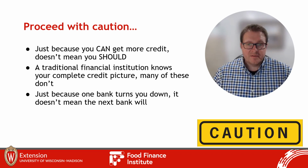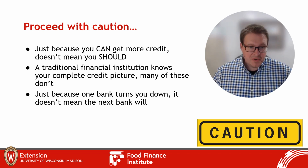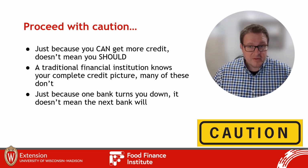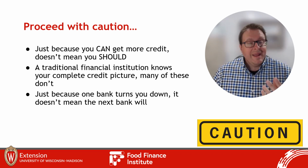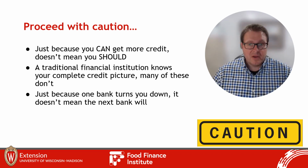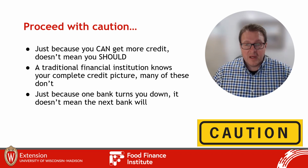A traditional financial institution like a bank, a credit union, or Farm Credit is going to know your complete credit picture. They're going to have documentation as evidence of your total credit profile. They're going to have a good idea of what you're capable of and what you're not capable of. And some of the things I'm about to discuss may not have that full picture. So be really careful. And just so you know, just because one bank turns you down, it doesn't necessarily mean the next bank will. Different banks have different tricks up their sleeve to get to yes with different kinds of transactions. So if you go to one and you can't get to yes, and you go to the next bank, you still may be able to do so.